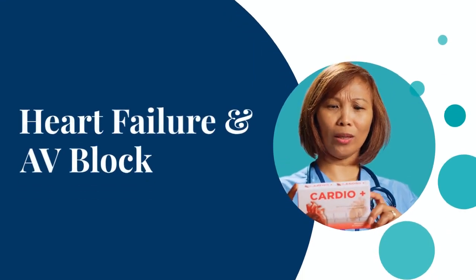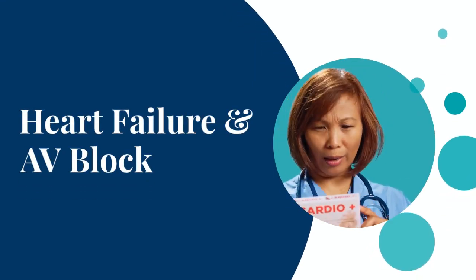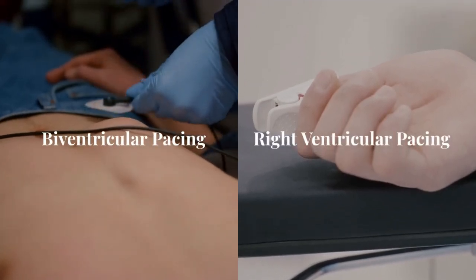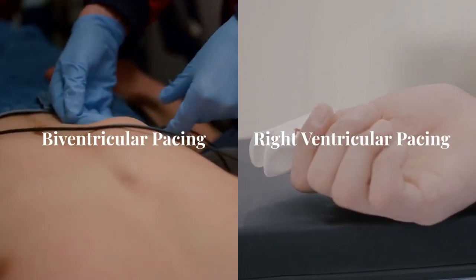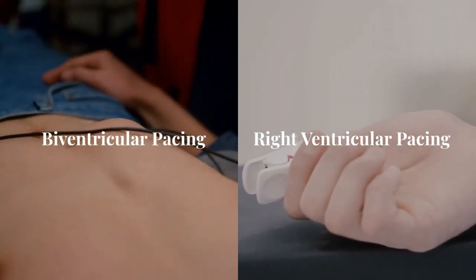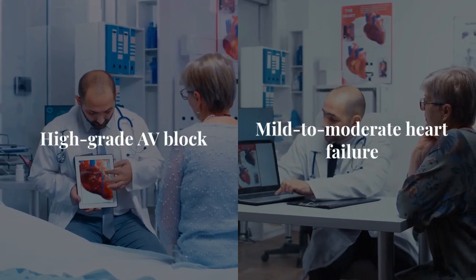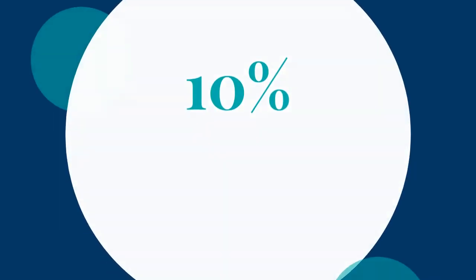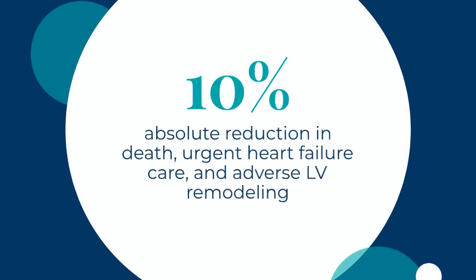Today we're diving into an important topic for those dealing with heart failure and atrioventricular AV block. We're discussing the benefits of biventricular pacing over right ventricular pacing. For patients with high-grade AV block and mild to moderate heart failure, biventricular pacing leads to a 10% absolute reduction in death, urgent heart failure care, and adverse left ventricular LV remodeling compared to right ventricular pacing.